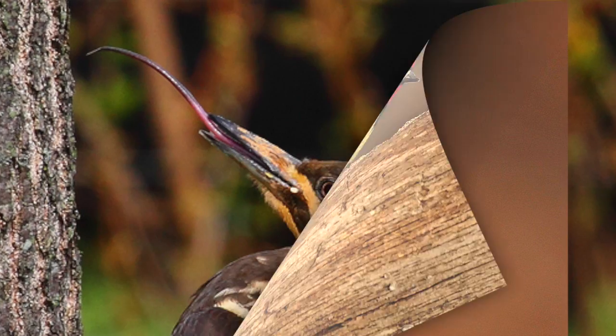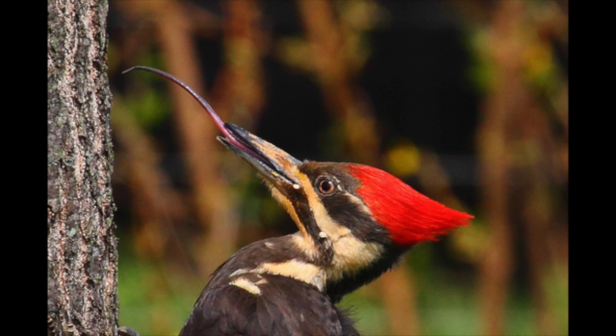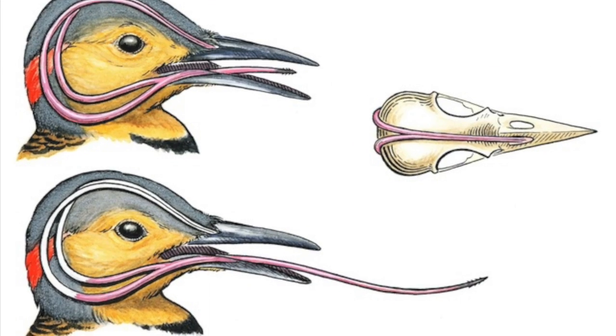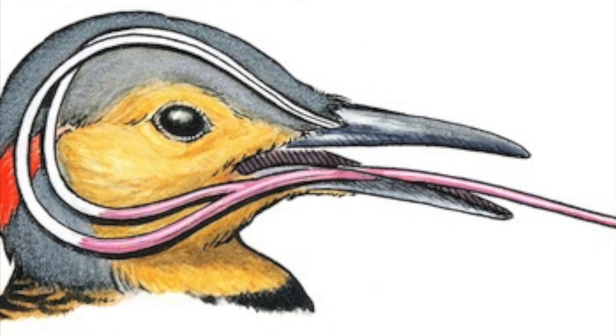Woodpeckers' tongues are super long, usually about twice the length of their bill, so that they can reach for insects inside the holes they peck out. Their tongues curl around their skull in a special cavity. Most woodpeckers have either barbed tongues or sticky saliva that helps them pull out insects they find in their holes.